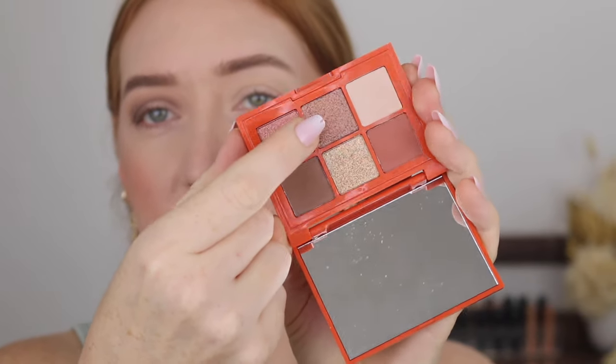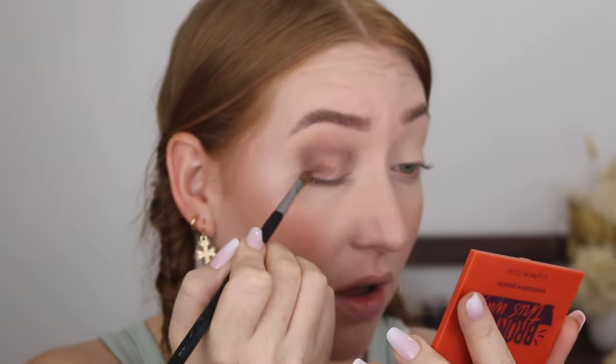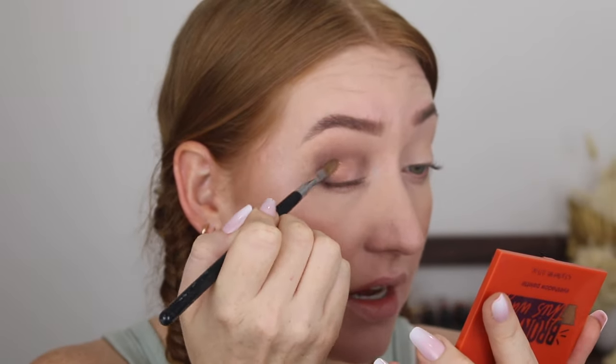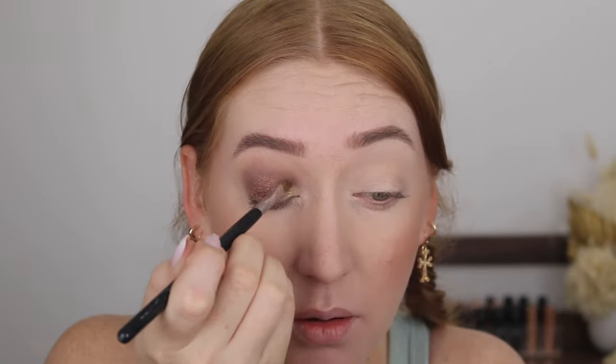Next, I'm going to take this medium brown shimmer and put that on the center to outer corner. And then I think I might go in with this pretty greeny gold shimmer for the inner corner. Oh my God, these are so metallic. Stunning. Absolutely stunning. Oh my God, this shade is amazing.